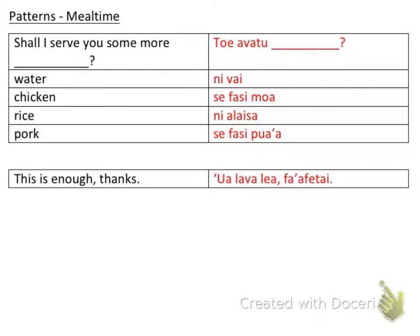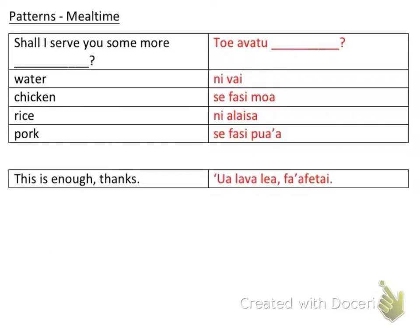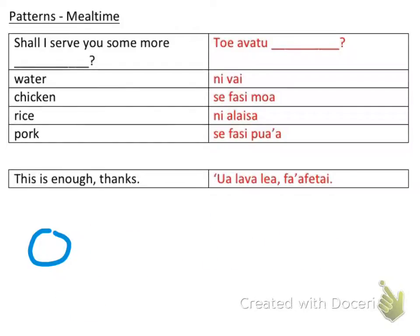But if they do say, shall I serve you some more, you could say io. This is a capital I right here, upside down T. You could just say yes, and then you could say thanks, fa'afetai. Or you could say the respectful way of saying yes, and that is oa lava. Okay? Oa lava is the respectful word for yes. So I'll just write yes down here really quick. And only use this when you're agreeing to something. So if someone said, hey, do you want some more, or shall I serve you some more water? The respectful way to say yes is oa lava. Awesome. So I encourage you again to pause the video at this point and work on these phrases.